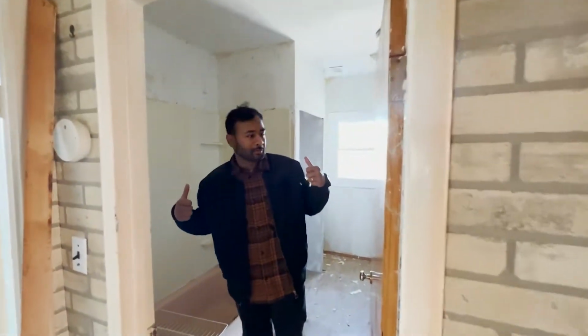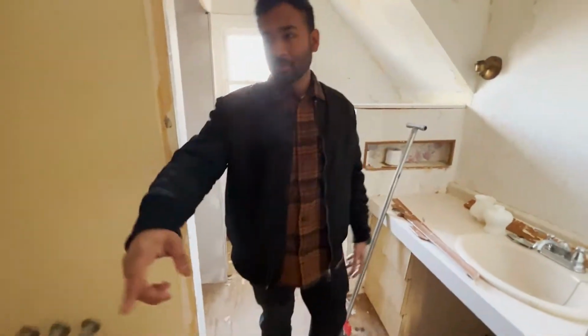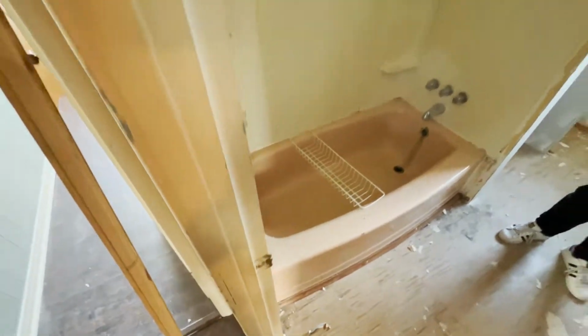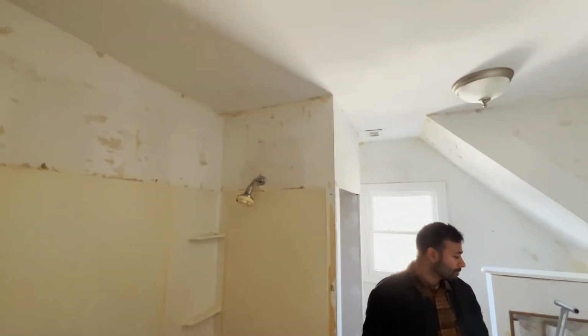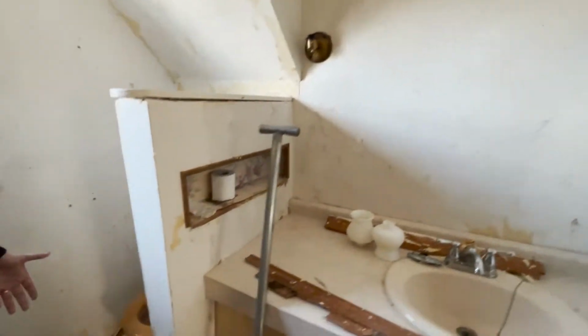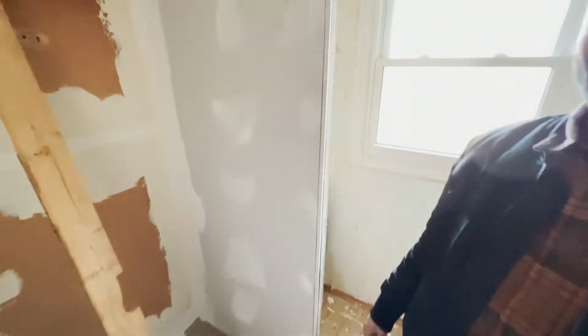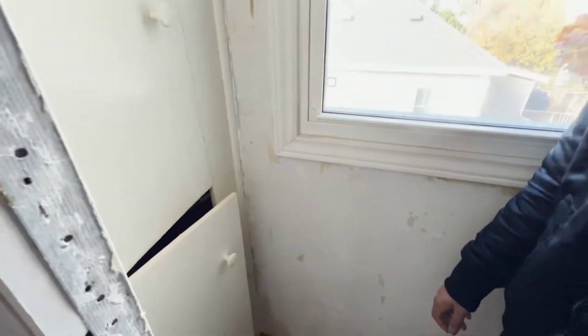So this is the bathroom. So when it comes to the bathroom, you got a tub. We're just gonna do a little bit of caulking there. Probably get the walls painted. You gotta put a mirror. But the toilet's fine, it works good. Just gotta clean it up. It's gonna look a lot different when it's fully done. Windows are good. They don't need replacing, so that's a good thing. Those are expensive.